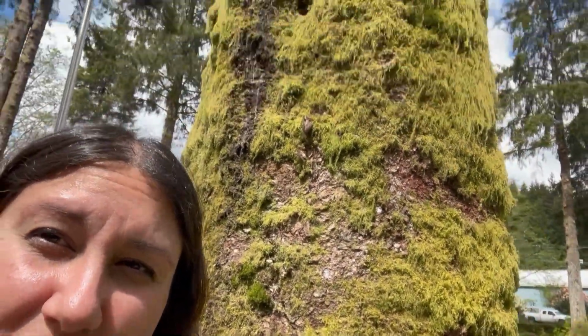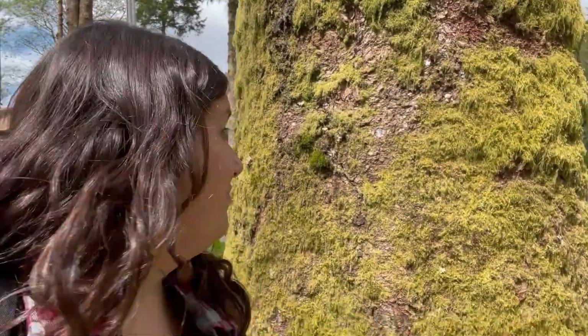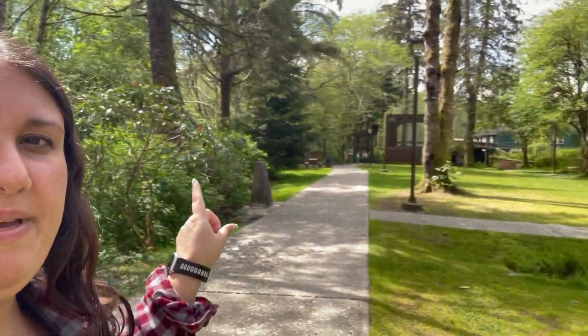This is the fuzziest tree I've ever seen. It's mossy all the way up. We're at City Park. The Totem Center was back that way, and we just finished up over there. Now we're exploring City Park.